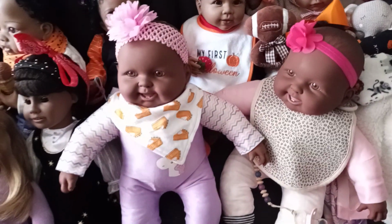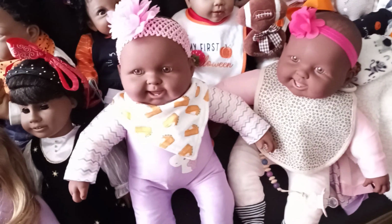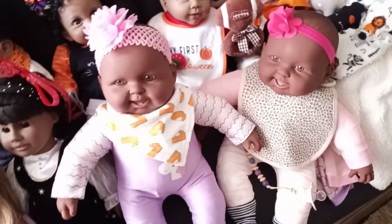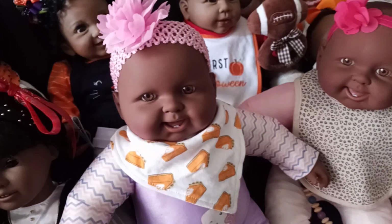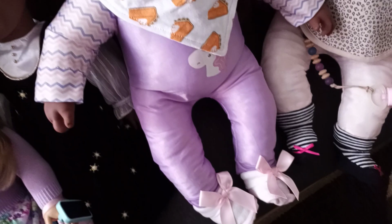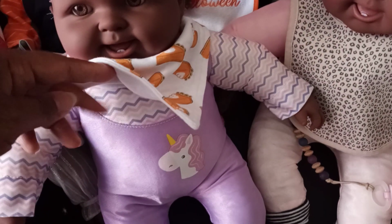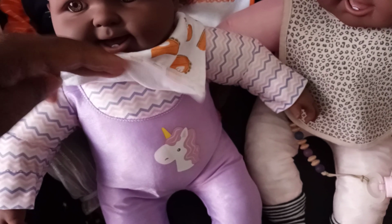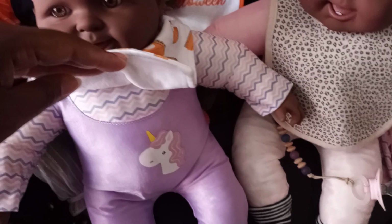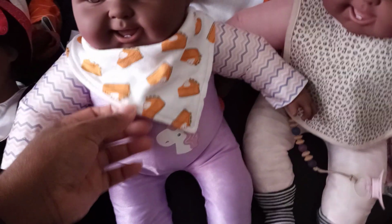So this time, instead of thinking twice, I grabbed her, and they actually had several more. I definitely feel like she's a little bit different from her sister, not only because of her outfit that is permanently attached and sewn on. I like how it looks like she has more of an overall set and a shirt underneath, but everything's attached and sewn on.